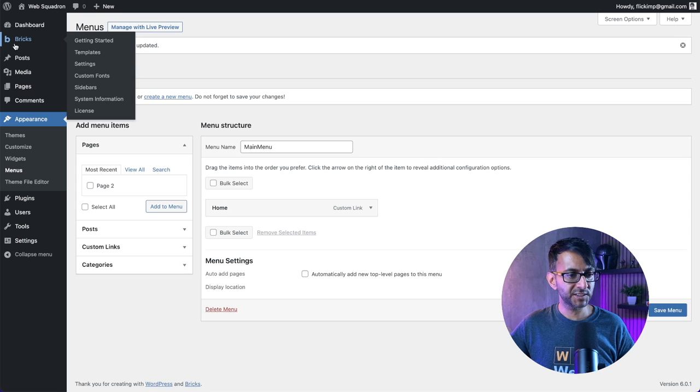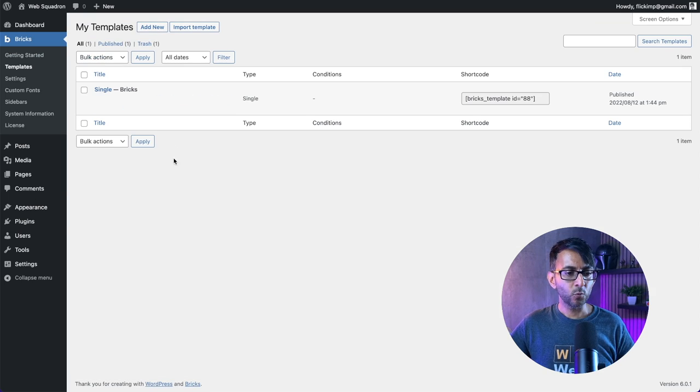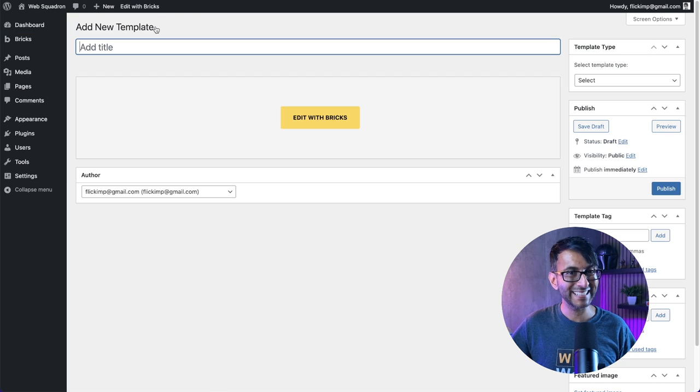On the left-hand side, when we go over to Bricks, you'll see the word templates. Let's click that. Ignore what we have here because we're going to recreate all of this. But what you would now do is hit add new. If you have a template from somewhere else, or someone's built one, or you've purchased something, you could import it as well. You click import, and you import your template. It might give you extra colors and images and things like that. We're going to click add new.